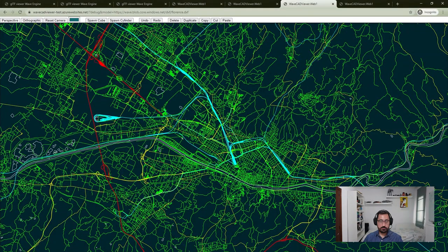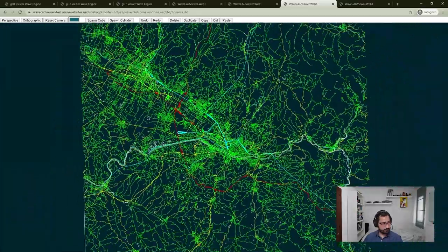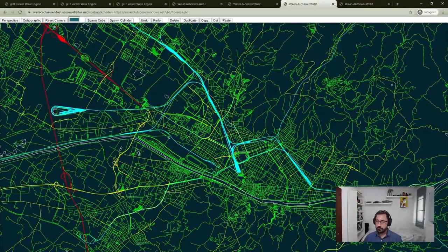These are examples of what a CAD viewer can do. These are really huge models, and we can meet all the requirements.